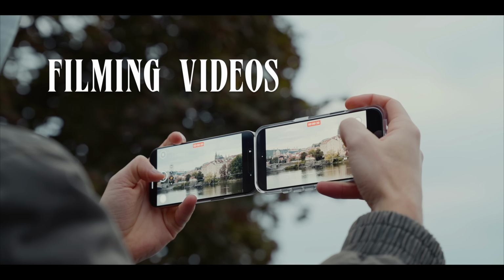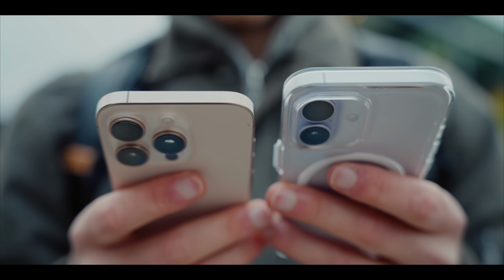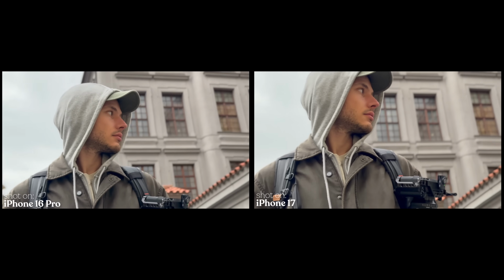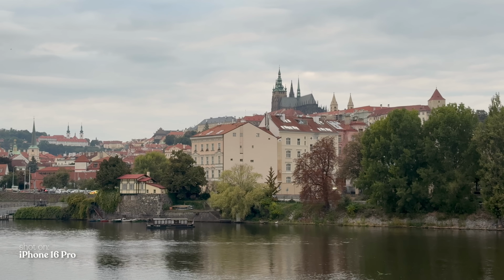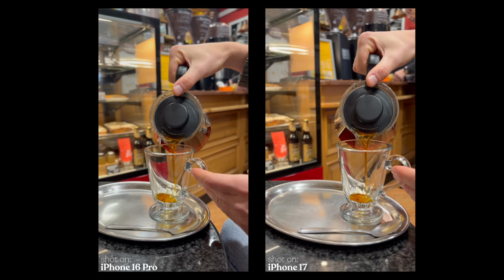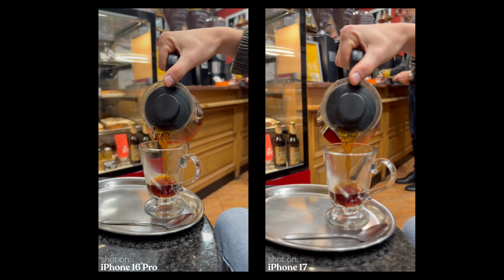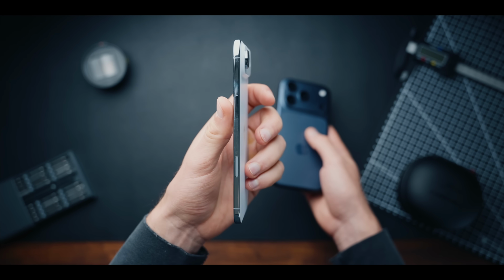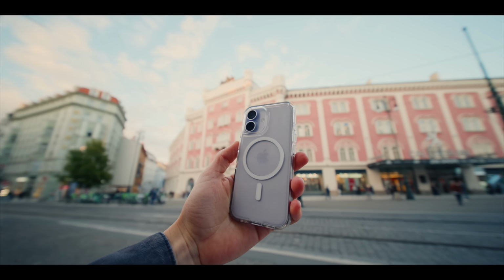Now let's talk about film and videos. Let's start with the cinematic mode. There's really not much difference between these two phones here. Both deliver great results. iPhone 16 Pro has a tiny edge though because of an additional telephoto lens, plus the LiDAR sensor helps to separate the subject a little bit better. But still, if you watched my iPhone 17 Pro versus iPhone Air video, the Air doesn't have cinematic mode at all. So I think that's a decent job for iPhone 17.